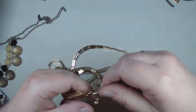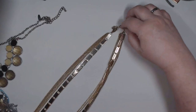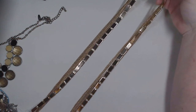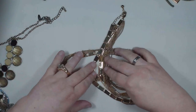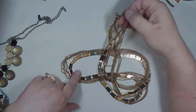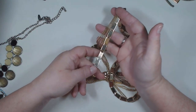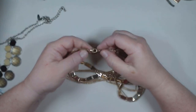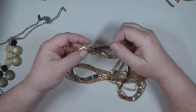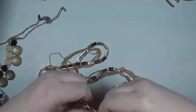All right, this is multi-strand and very, very long. And boy, this was tangled in everything. So let me pull it through. There is a lot here. So you have a bunch of these chains, and then you have this big station. It's not as heavy as you think it might be. This would be okay for everyday wear, I think. Clasp is in decent shape. It's obviously dirty. We'll give it a nice clean.